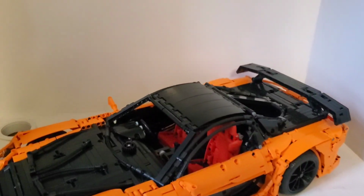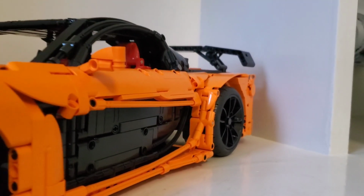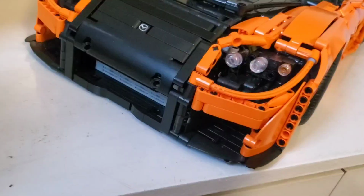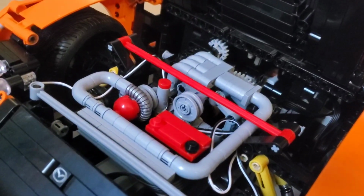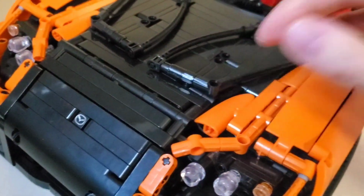And of course, the second honorable mention then, you probably guessed it by now, is going to be the Kata Mazda RX-7, a set that has grown on me like a second child. It's very surprising how much I like that set. I saw it when it came out. I thought, that's a weird vehicle to choose at such a big scale. But having built it, I can confidently say it is very, very good, very interesting.